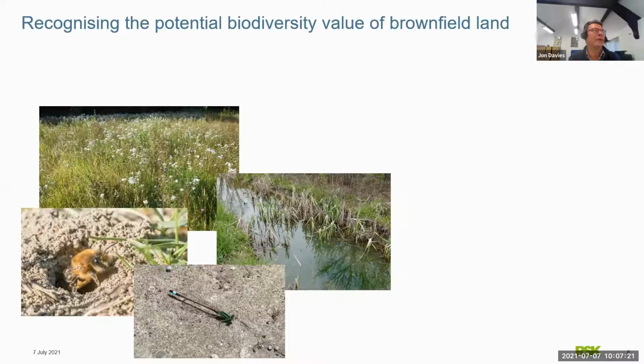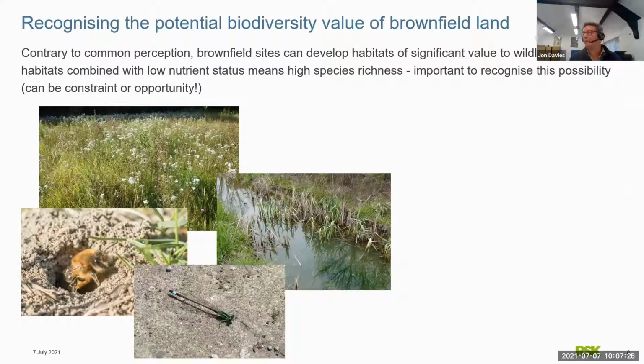And I think most people seem to think that greenfield is good, brownfield is bad as far as wildlife is concerned, but that is way too simplistic. Brownfield sites can actually be really good for biodiversity. It's this sort of mosaic of habitats that you have, bare ground and short vegetation, a bit of scrub, a bit of wetland. That combined with the low nutrient status of the substrate leads to high species richness.